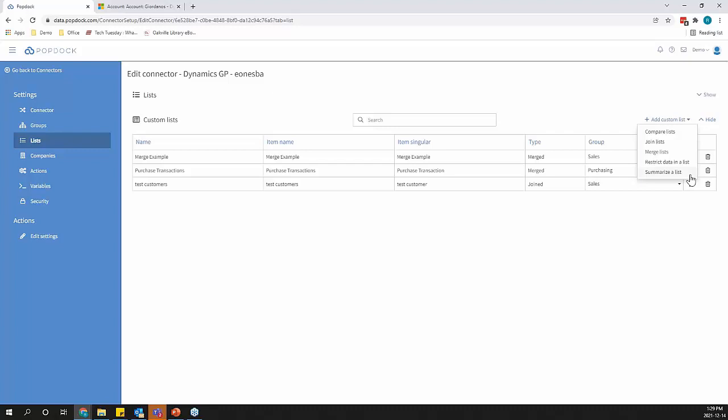So I might want to look at my inventory by location by GL account. And then I have a bunch of aggregated fields there, like the sum of the expense and the average of the unit cost and the sum of the quantity, stuff like that. So it's just a way to give users a pre-aggregated list. We're restricting data in a list.